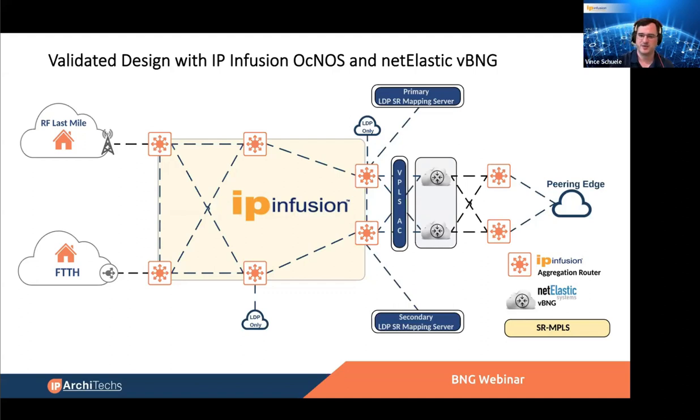And you see a pair here because you can run active-active or active-passive on NetElastic's setup, so you're able to do that.